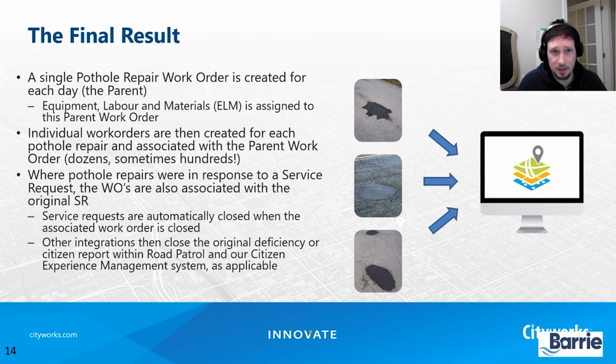So the final result is basically we have a single parent work order created for each day, and any equipment, labor, materials all get assigned to that parent work order. Within the parent work order, every pothole repair record that was done in ArcGIS Online gets its own child work order that is associated to that parent work order. And additionally, any service requests that were done get assigned to both the parent work order and the child work order that was the response to that request. So basically, we're left with this container that has all the stuff in it for each day.